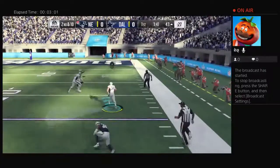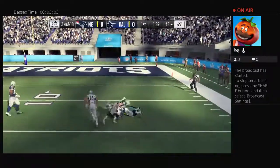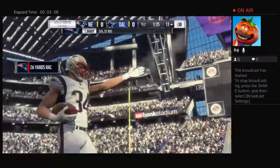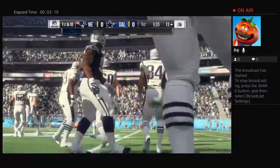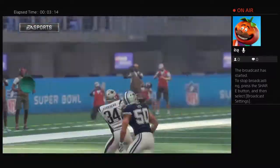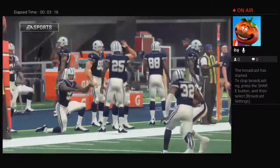Finding a safety valve here. That's complete. And he gets this one all the way down inside the 15. Give him 30 yards there. Just the first quarter of tackling going to be so important going forward. They've got to limit plays like that.